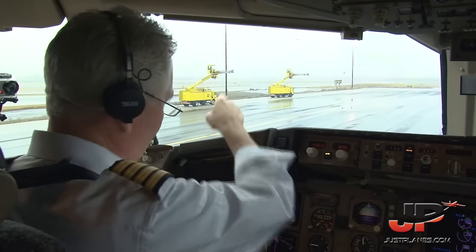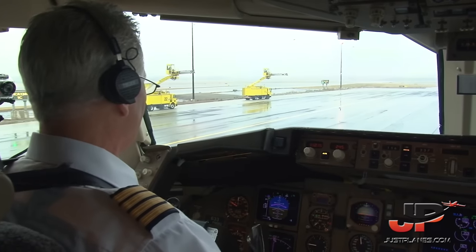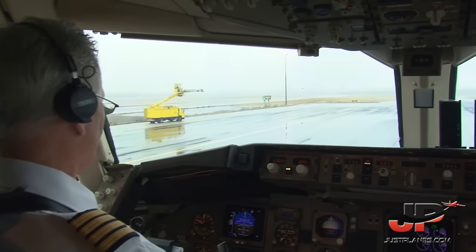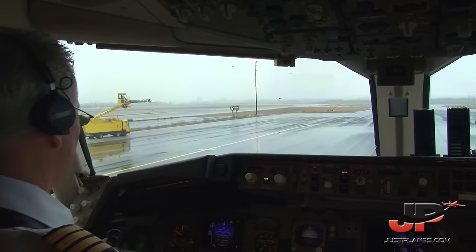Okay, so we'll be looking for that signage on the left-hand side indicating Air Canada 1244, so the bay is set up for us, and it'll indicate our stop position. And Russ, if you could go with the de-icing checklist, engines on, please.